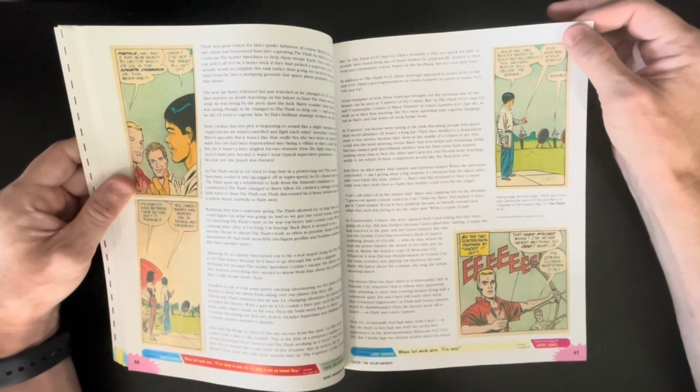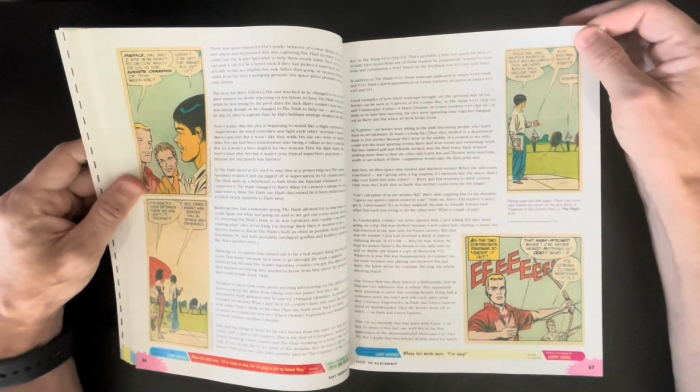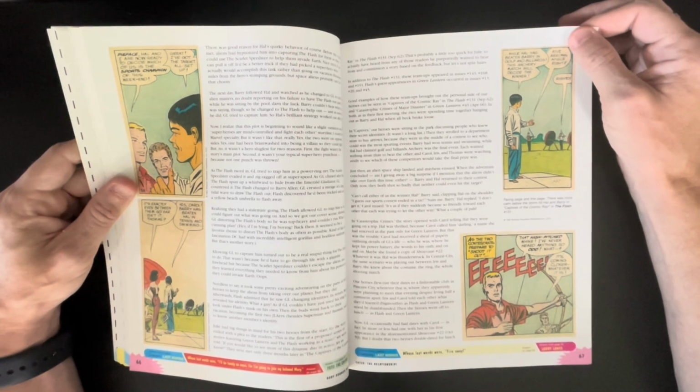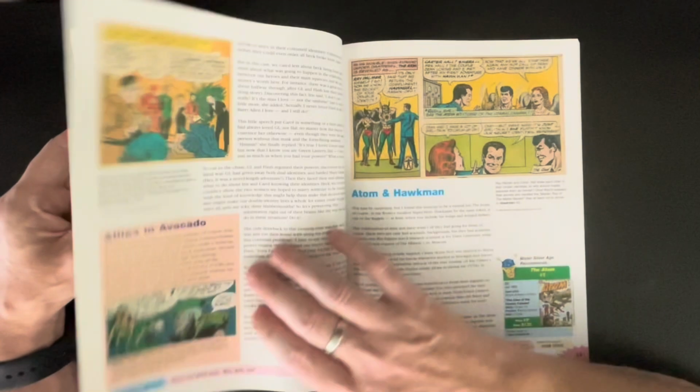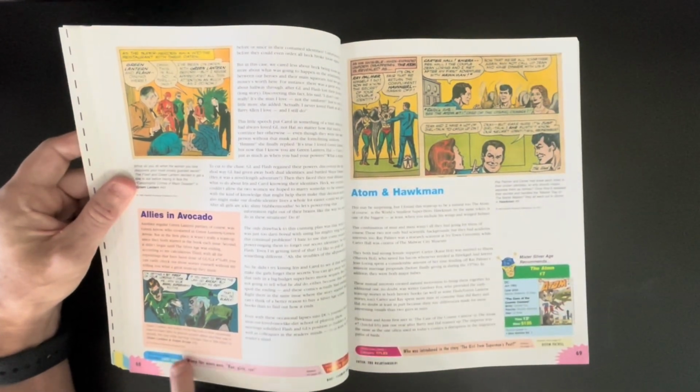That's why I don't really look for back issues of Green Lantern anymore unless it's really special, because I own all those showcases that reprint all the way up into Neal Adams issues and the Dick Giordano backup stories in the Flash. There you go. Green Lantern and Green Arrow 79.